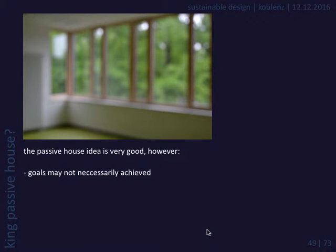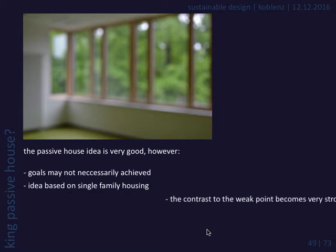So the passive house generally is very good. The themes that we're following, the single goals, are a very good guideline to help design, but the goals might not necessarily be achieved. In the case of a school, the ideas might have to be rearranged slightly because they were based on a single family house where you have four users maybe, and they know exactly how the ventilation works. They know exactly when the daughter has a shower in the morning, when father goes to work. In a school, you've got too many different usages.